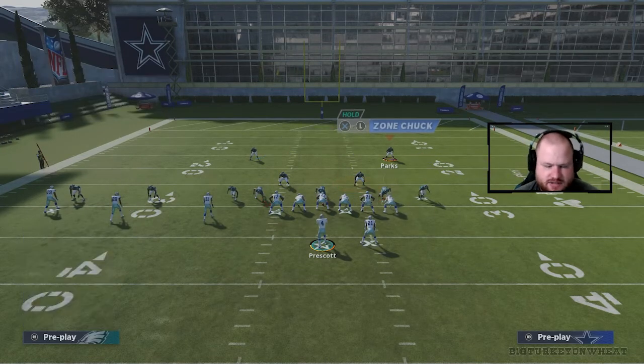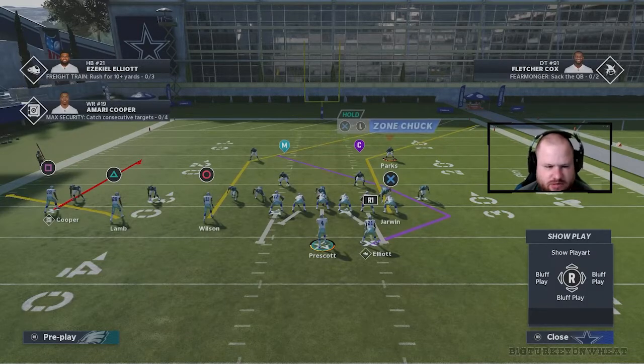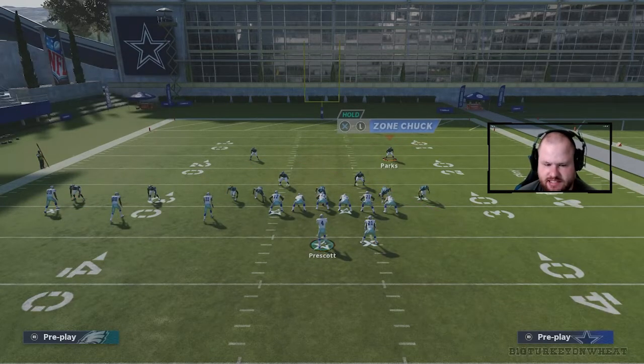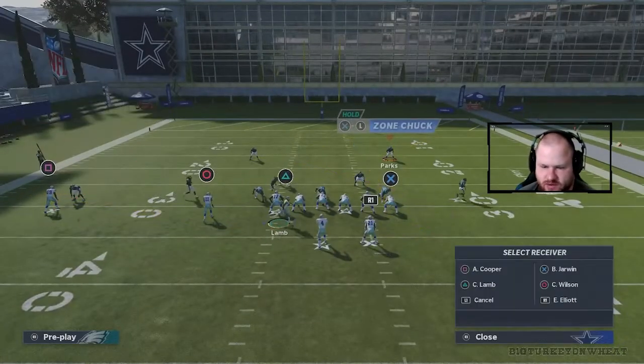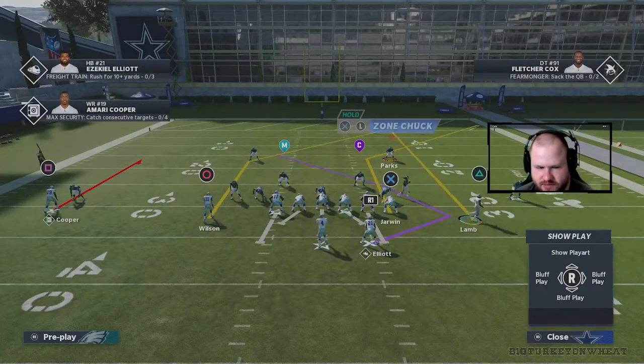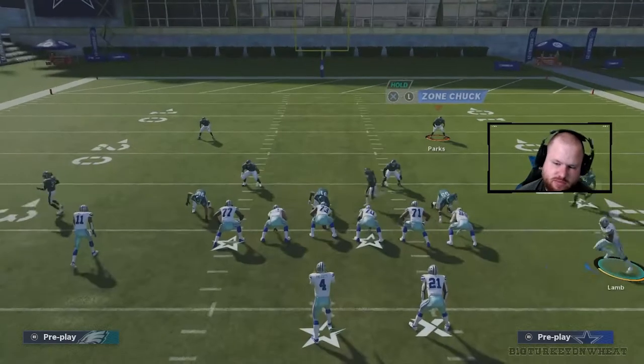Now, once they start doing this with the curl flat play, this hitch right here is going to be wide open for a low pass. If I know for a fact they're playing man, I like to take this triangle out of the way. So we take triangle out of the way, and maybe we run a go. We can run really whatever we want to do. I motioned him back over.